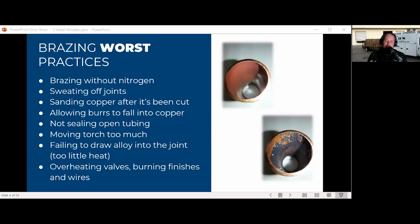Again, the message here is that you just want to make sure that you're not dropping it into the copper lines. It's better that you don't deburr than that you drop it in the copper lines, if those are your choices. But it's better that you don't drop it into the lines and you deburr properly. Again, the term is often called reaming. Whatever you prefer to call it, reaming or deburring, either way works, but that does need to be part of your process. Another thing that technicians fail to do is seal open tubing.